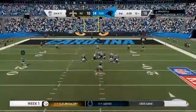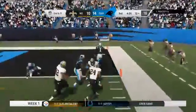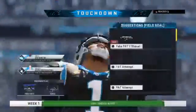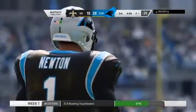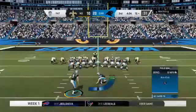Now Newton. Escaping the pressure right. And he's going to keep. And he will score. Touchdown, Panthers. Cam Newton. Already his 2nd touchdown here in this opening weekend. And the Panthers, they widen their lead.